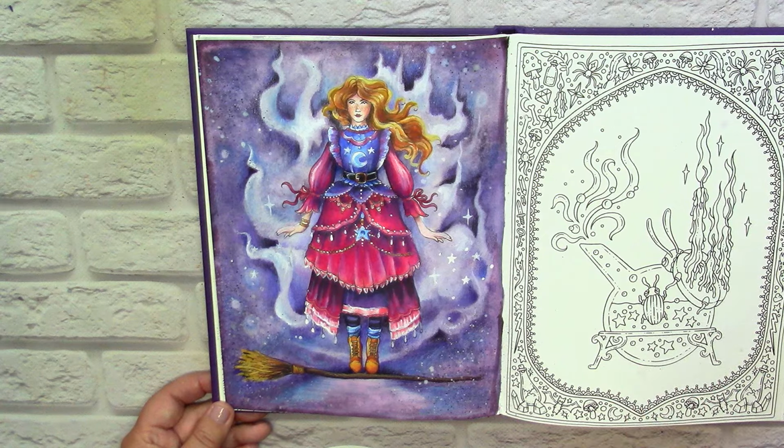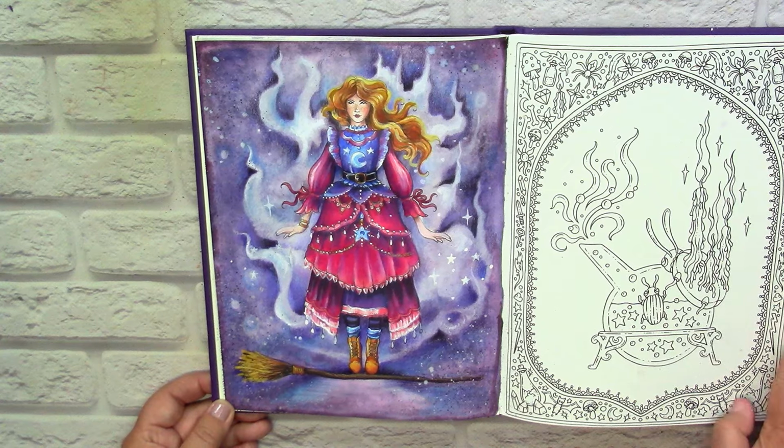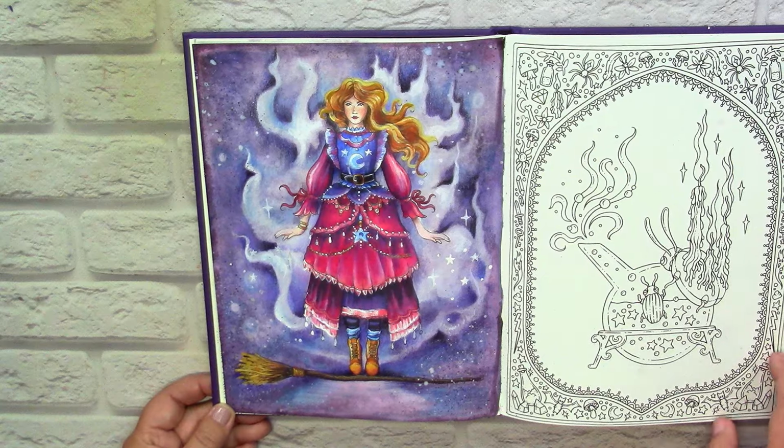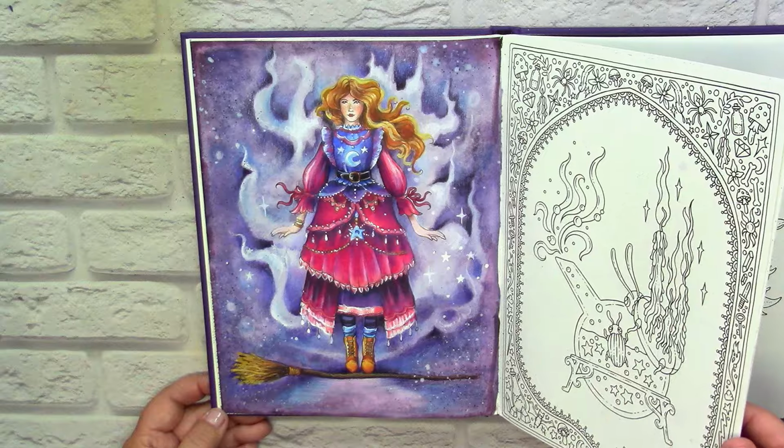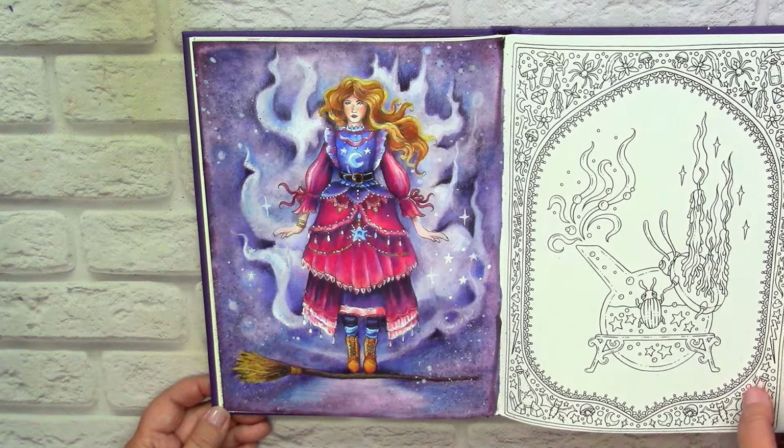I hope that she will be better quite soon. I hope that she feels the support from the coloring community. And yeah, I remember how interesting it could be to color in her books, but also a little bit challenging.